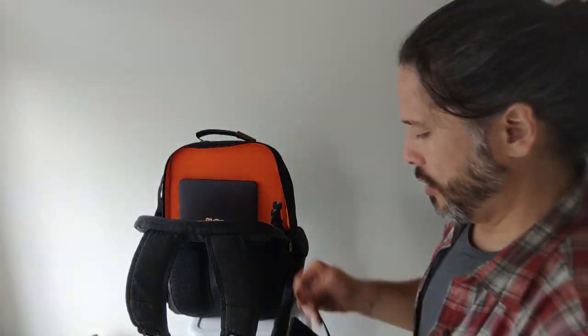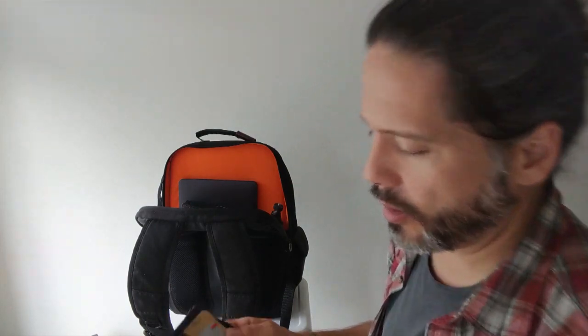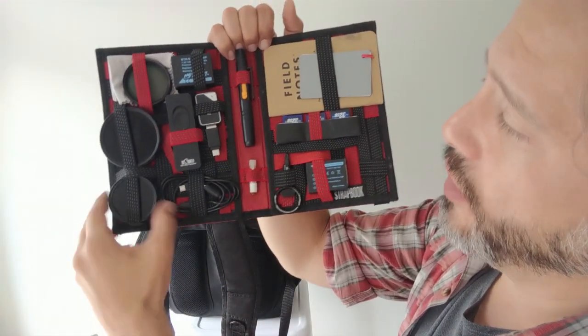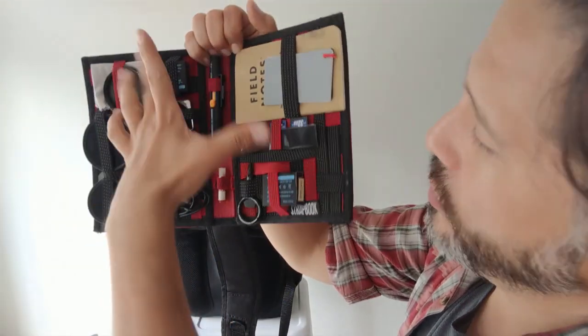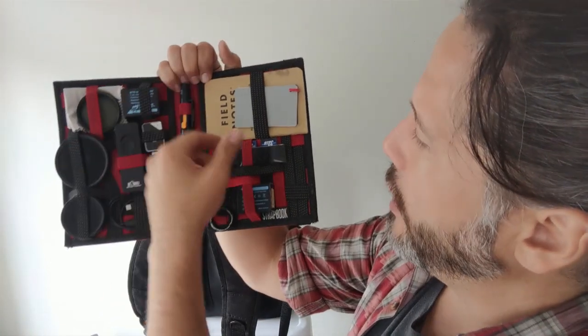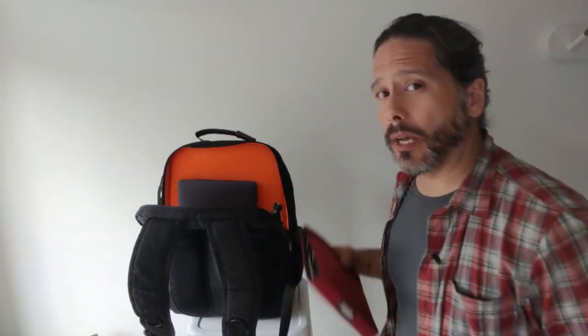And then in the camera one, I have a circular polarizer, six ND filters stacked on top of each other, two batteries, three memory cards, cable release, card reader, lens pen. I've got a lot of crap in here. That's the bottom line. And normally this would all just be bouncing around.